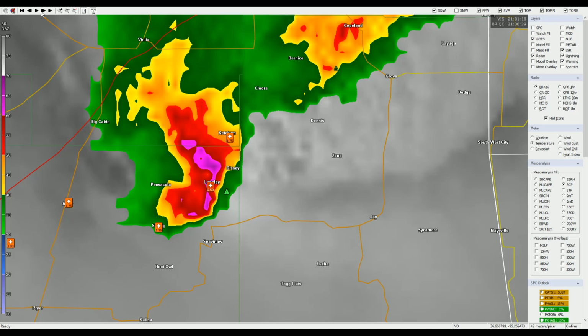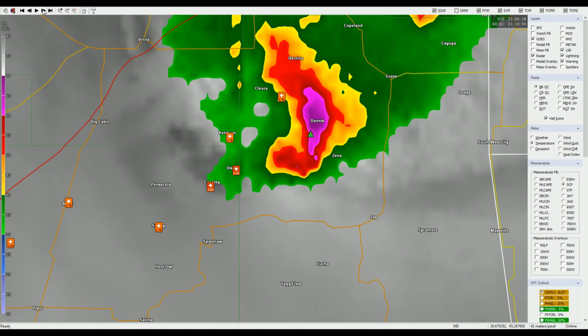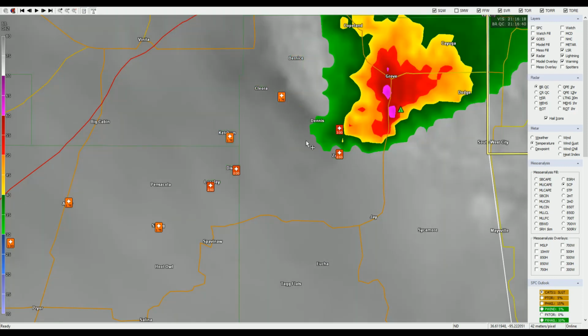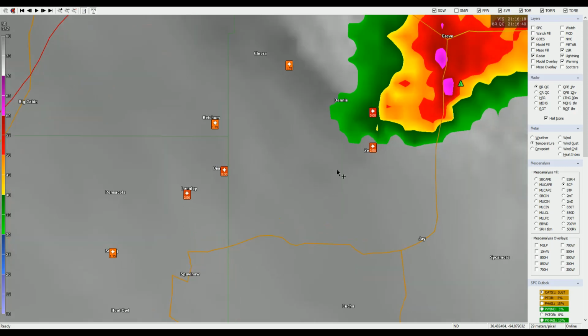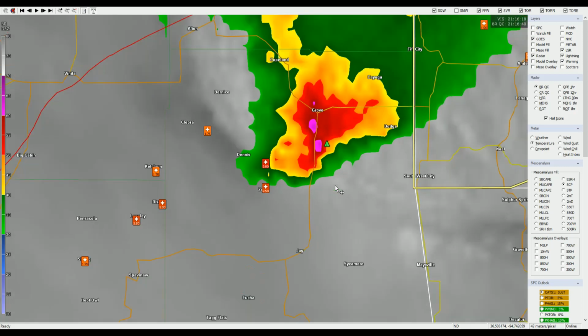But as this storm continued to develop, here's Xena and Grove, Oklahoma, two areas you might have heard of as well. They had some pretty big hail reports. In fact, these little boxes right here, these orange boxes with the numbers in them, that indicates hail size. So we had a 3-inch report right here, and 2.5 inches around Xena, Oklahoma.